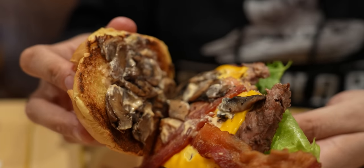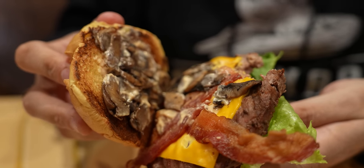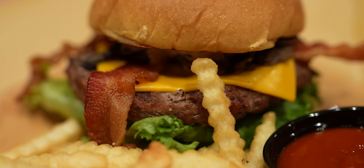Look at all those mushrooms. It's very mushroom heavy. So if you don't like mushrooms, don't get this. This is surprising. Wow. This is one of the better Universal hamburgers I've had in a long time. Wow. I'd give it like a 4 out of 5 Peters.